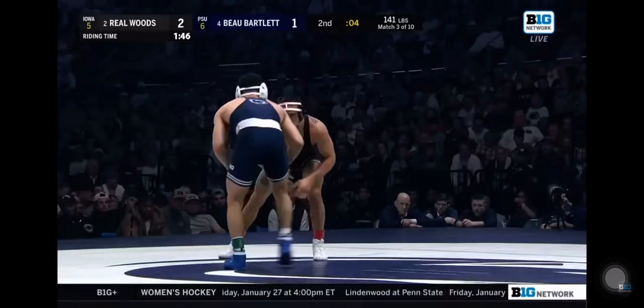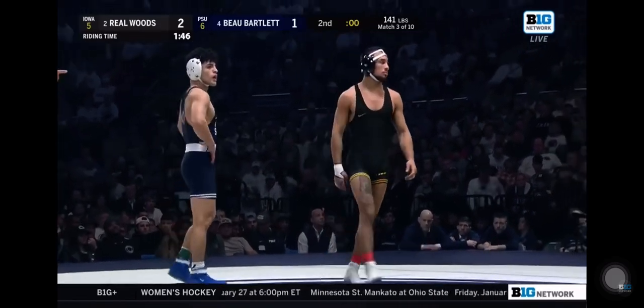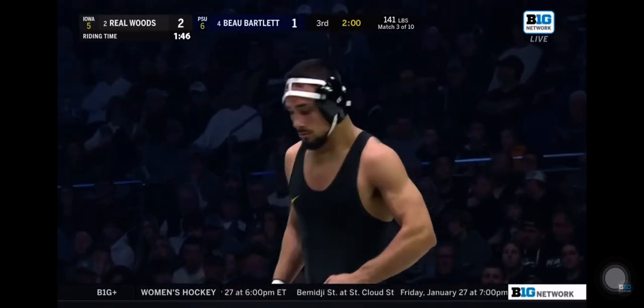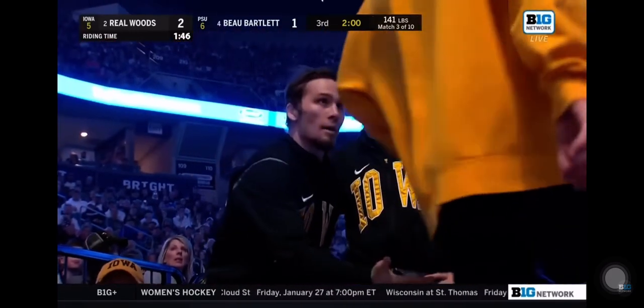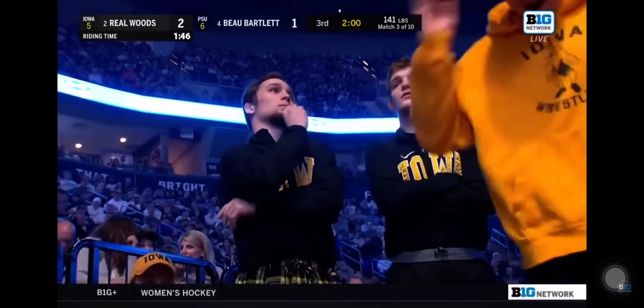Woods will have the choice in the third as the seconds tick away and this second period is in the book. He'll go ahead and take the bottom position. Again, already 1:46 of riding time. He's in great shape in this match here to get one. See Spencer Lee with a tech fall and his teammate Colin Schriever.